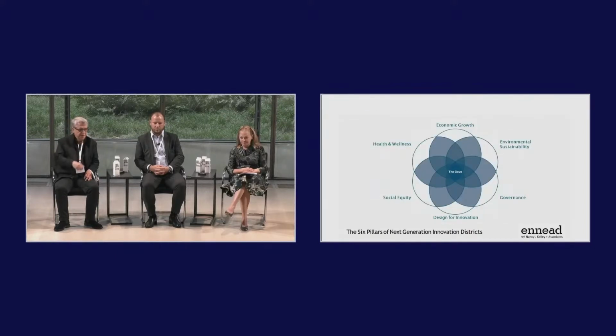We've developed what is called the 6 pillars of what a transformational community is all about. And I think today we're going to go through health and wellness, environmental sustainability, and design for innovation. But Nancy, feel free to chime in. Yeah, and I would say, you can look these up on the Cove website. We've written white papers on all of them, with contributing firms as well. And these are all published on the Cove site.